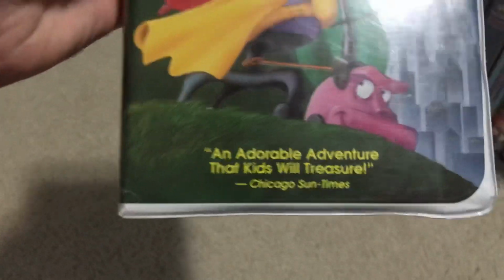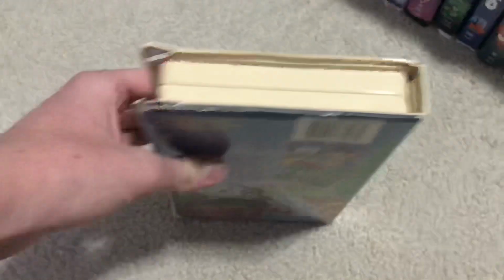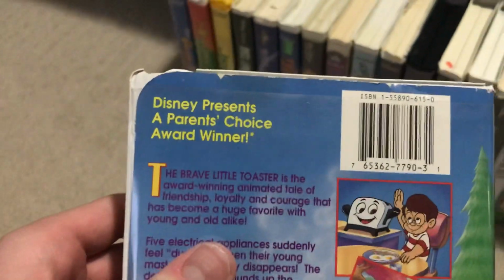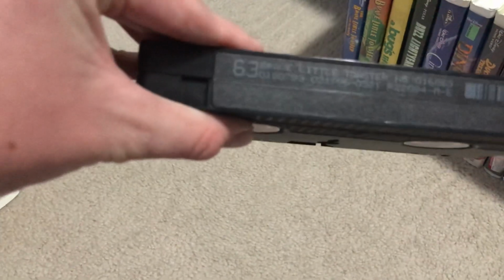Yeah, so we got this tape of Best of Schoolhouse Rock. Next up, we got The Brave Little Toaster, a tale Kids Will Treasure. Spine. The back says Disney's Parents' Choice Award winner. We got the tape with the ink label, and the print date is February 17th, 1996. So I'm guessing this is a later reprint, as my VHS of Alice in Wonderland actually has a preview for this tape.